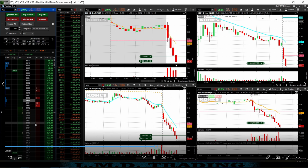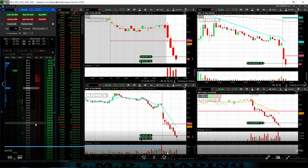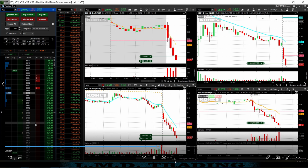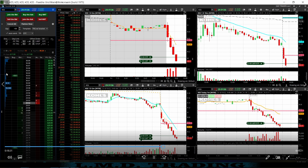Got a little bit. You can see the little tiny tail. There you go. That's buyers trying to get control of this thing. End up adjusting the stop one more time. Let's see. Hopefully it doesn't stop me out in that move. Okay. So you see I've adjusted my stop.